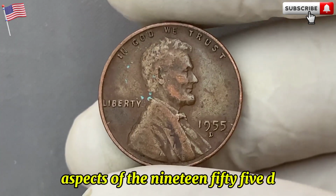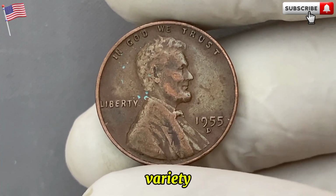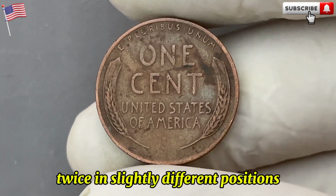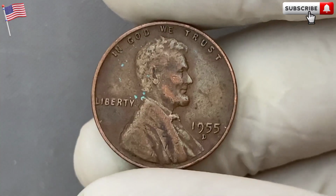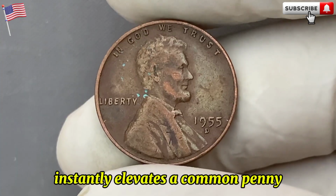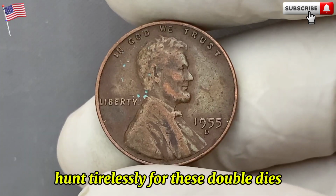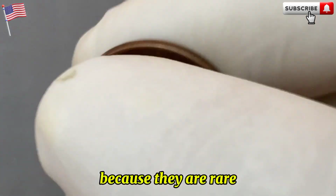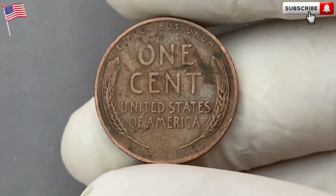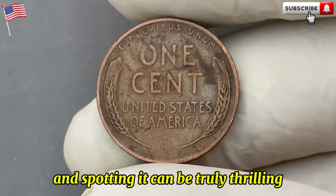One of the most exciting aspects of the 1955 wheat penny is its mint errors, especially the famous double die variety. This occurs when the coin's design is accidentally struck twice in slightly different positions, creating a striking, double image, particularly noticeable in the date and lettering. This error instantly elevates a common penny into a one-of-a-kind piece that can command high prices in the marketplace. Collectors hunt tirelessly for these double dies because they are rare, visually captivating, and incredibly valuable. The 1955 double die error is one of the most famous and sought-after errors in American coin collecting, and spotting it can be truly thrilling.